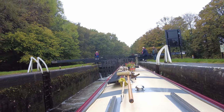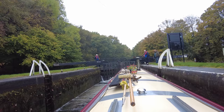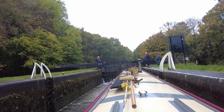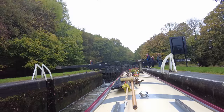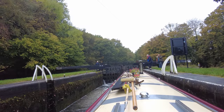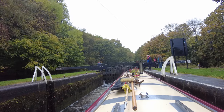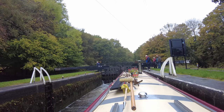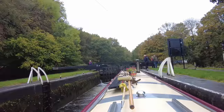CRT, thank goodness, were on the scene within 10 minutes, and it would appear that a boat in front of us had put the tamper-proof lock onto the ground paddles without closing them. And on these ground paddles, you can't see if they're open or closed. They're just a turnstile type paddle. So we couldn't tell that the paddles had been locked open, and water just kept coming. So they've had to lower me down, raise me back up again, and one more set of triple locks to go.